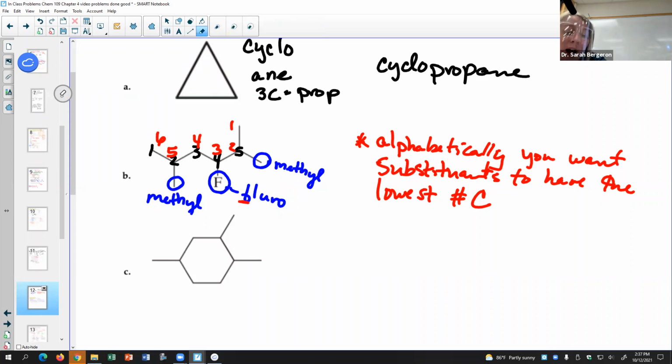So I'm going to erase my black numbers because they're not right. It was the right number of carbons, but it wasn't numbered in the correct way. That makes sense? Okay, so now how do I name this?